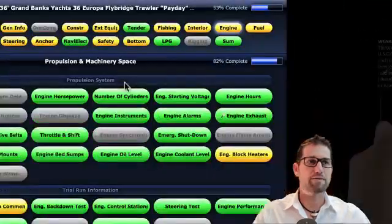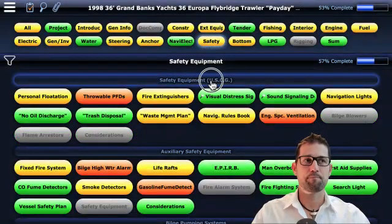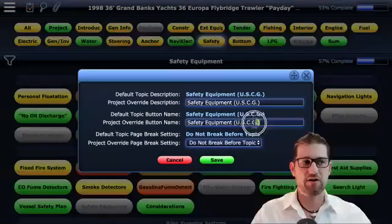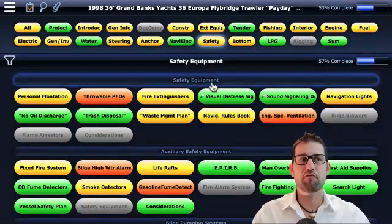We'll jump back into my layout here, and I'll click into safety as an example. And you can see here it says safety U.S. Coast Guard. Well, I can right-click on this particular heading, and I can just make a change. And when you make this change, it's a global change. It's done for all your reports. And simply like that, now I've changed and I've removed the reference to U.S.